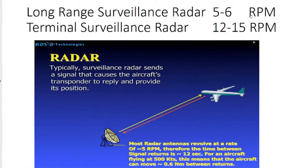So that's what's going to be used when an aircraft is coming into Denver or leaving. They'll be looking at it on the airport surveillance radar. And as you can see, that antenna moves about twice as fast as this one, so it will paint that target more frequently.